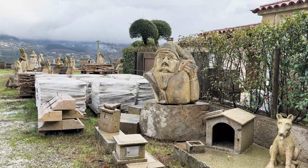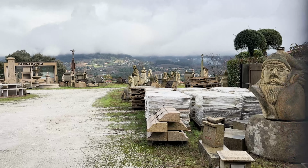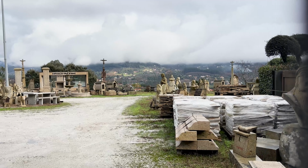Unfortunately, it was during the weekend. Everything was closed. We couldn't even see prices, but I don't know, some crazy nice pillars, some crazy statues. Not sure where to place it yet, but I like the idea somehow.